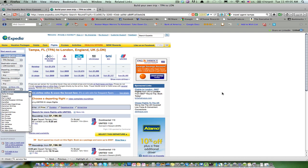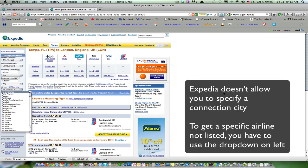The online sites have not added this forced connection feature by city, so you only have the specific airline search option at your disposal.